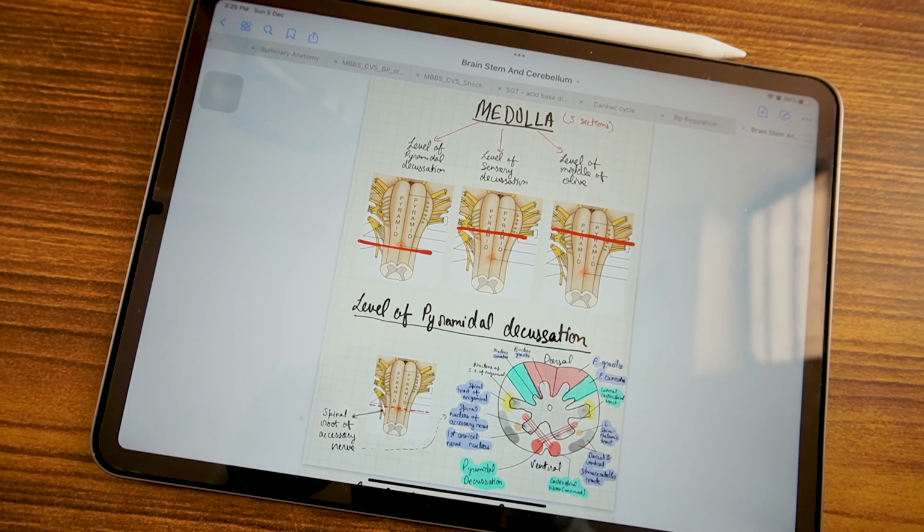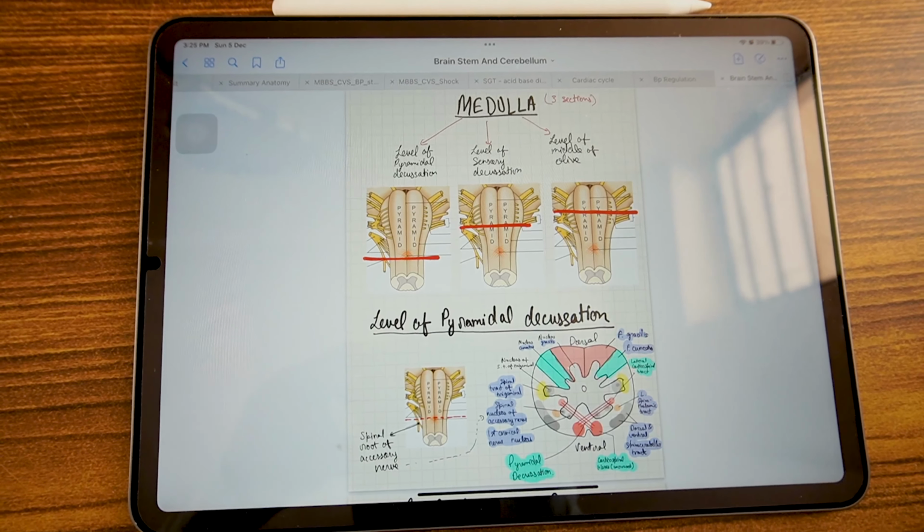I make notes on this iPad and they're beautiful. I mean, for me as a student, when I take a paper and pen, the notes that I make, I just make them and I don't use them. They're just lying in a corner somewhere.